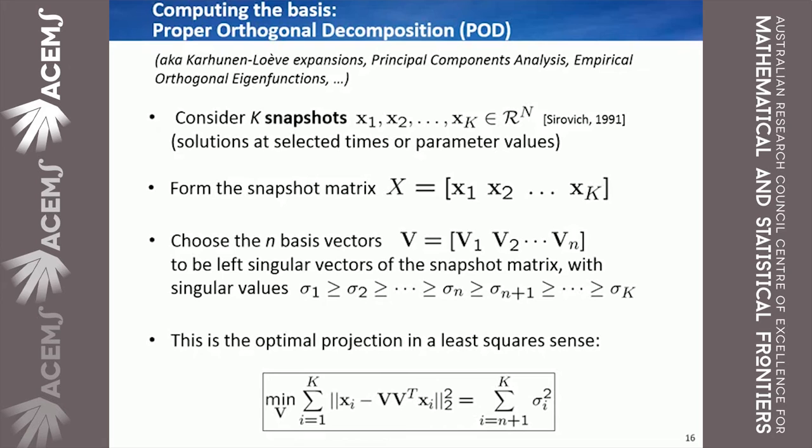Why is that a good choice? The classic SVD, or the least squares, result tells you that this is the optimal choice in the sense that it minimizes this measure of the error, this L2 norm of the error, for representing the snapshot data that you started with. Now, that doesn't mean you have the optimal reduced model, but this turns out to actually be a very good choice that works for many problems.